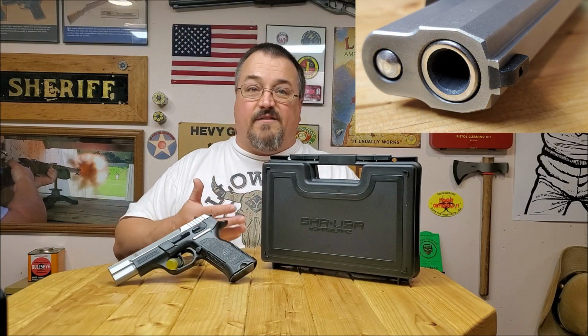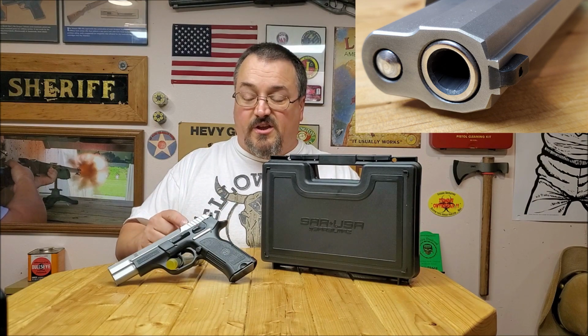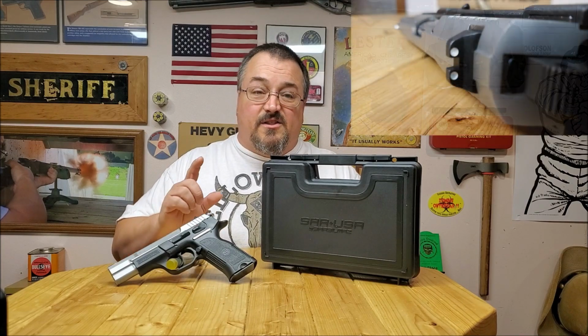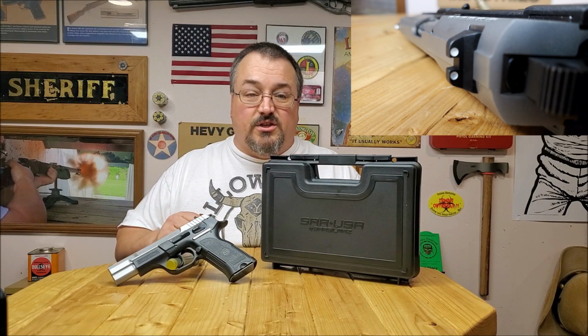I'd like to see some more aftermarket. I think as you get more of these into the country, more people using them, you'll start seeing a little bit more aftermarket for these. A very nice 3-dot sight setup, dovetailed in the rear so you can adjust it for windage.